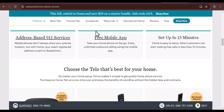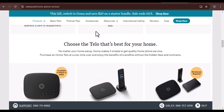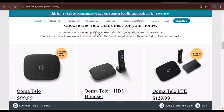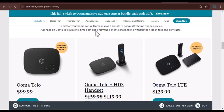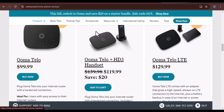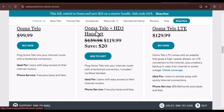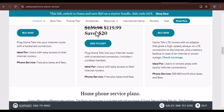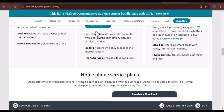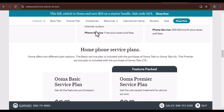Typical activation timelines. Self-activation. If you're comfortable with technology and prefer to handle the activation process yourself, you can expect it to take anywhere from 15 to 30 minutes. However, keep in mind that factors like network congestion and your internet connection speed can influence the time it takes. Professional installation. If you're not confident in your technical abilities or prefer a hands-off approach, you can opt for professional installation. In this case, the activation process might take a bit longer, typically around 45 minutes to an hour.